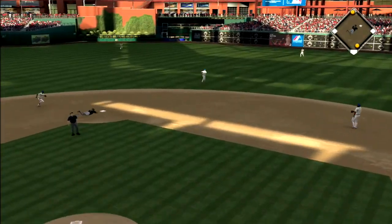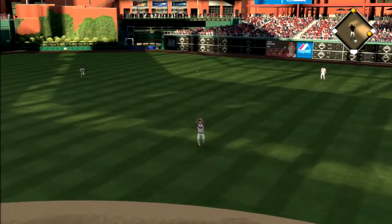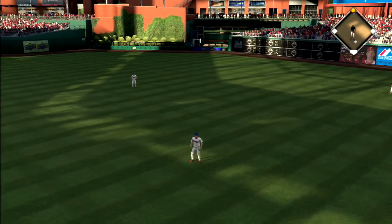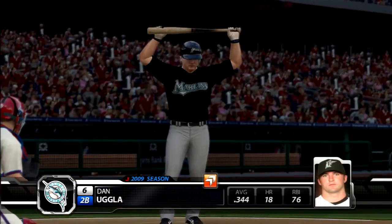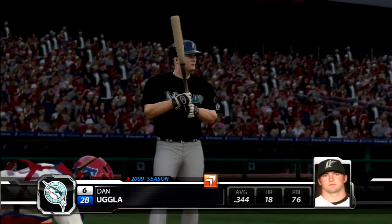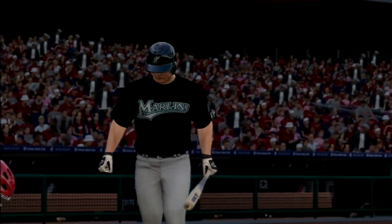And now the bat explodes as this has popped up. And therefore it is Utley as that becomes out number two. So a runner in scoring position with two men gone, and that'll bring in the powerful second baseman, Dan Uggla.